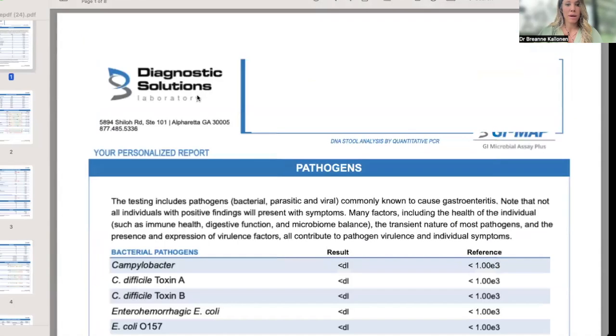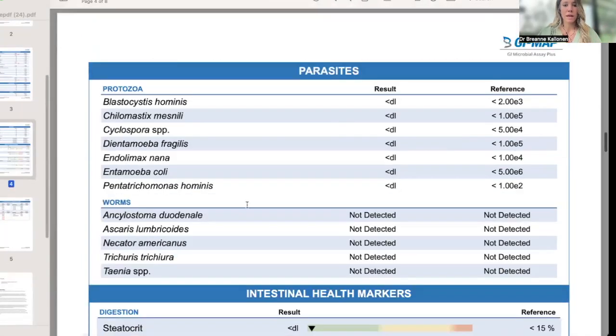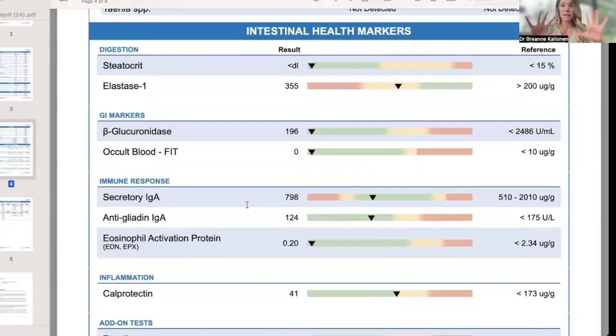So this is what the GI-MAP stool test looks like. This is the first page, but what I actually do is I start with the bottom page to look at the intestinal health markers to get a good idea of what's going on. Steatocrit tells us about the amount of fats in the stool. So when you eat fats, avocado, nuts and seeds, extra virgin olive oil, you should digest and absorb all of those fats, and we shouldn't see any fat present in the stool. And that's what we were seeing here. Her steatocrit is less than detectable limit, so she's doing a great job with fat absorption.